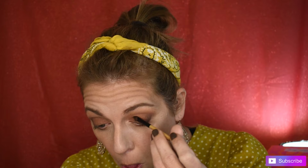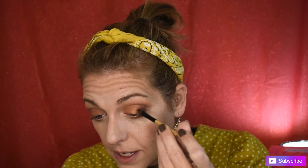I ended up going in with a little bit of this colour down here, just to add over it. I didn't really like how it was looking, so I'm just adding a little bit more shimmer. And then on the inner corner, I'm going to take this little lighter shimmer here. I'm just going to pop that in the inner corner. Just a quick look today.